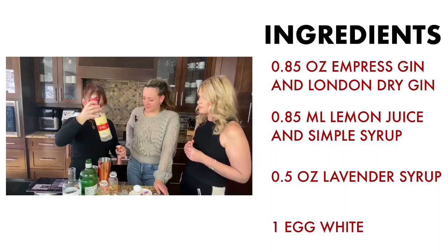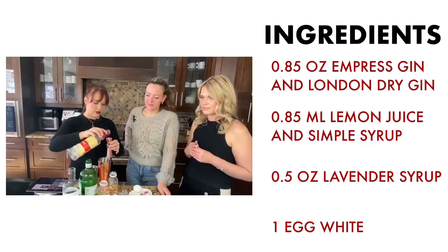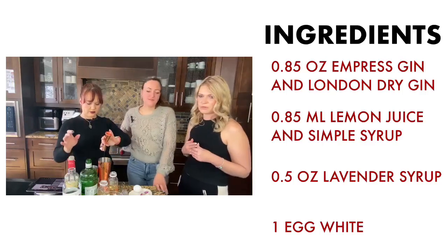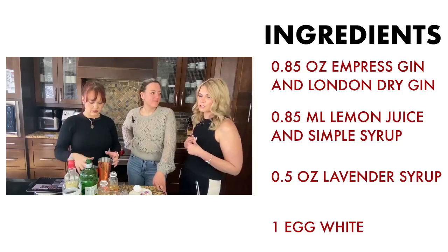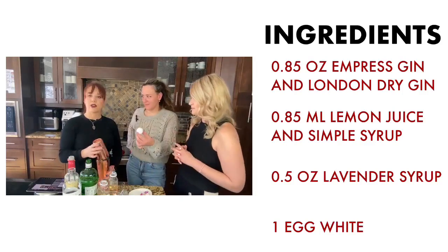And they have a gorgeous color. What we like about Empress is it brings a beautiful color to drinks, and the color changes depending on what you mix. Oh yes, thank you. I forgot the egg whites.